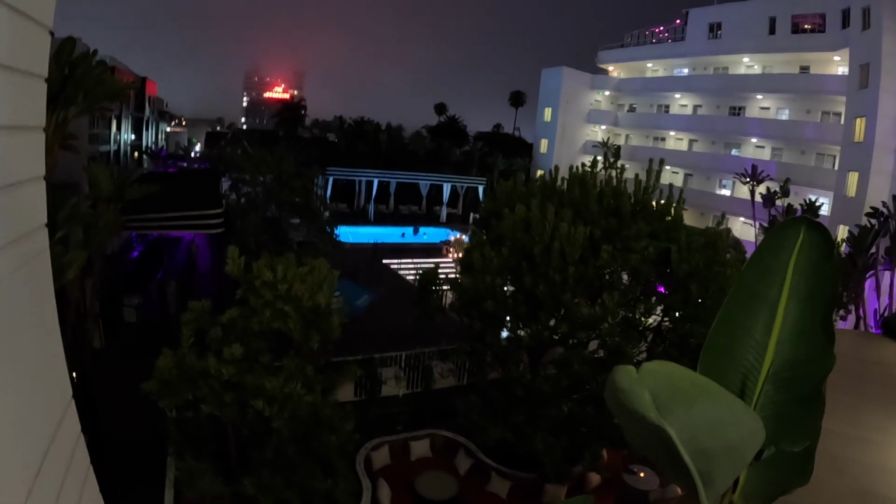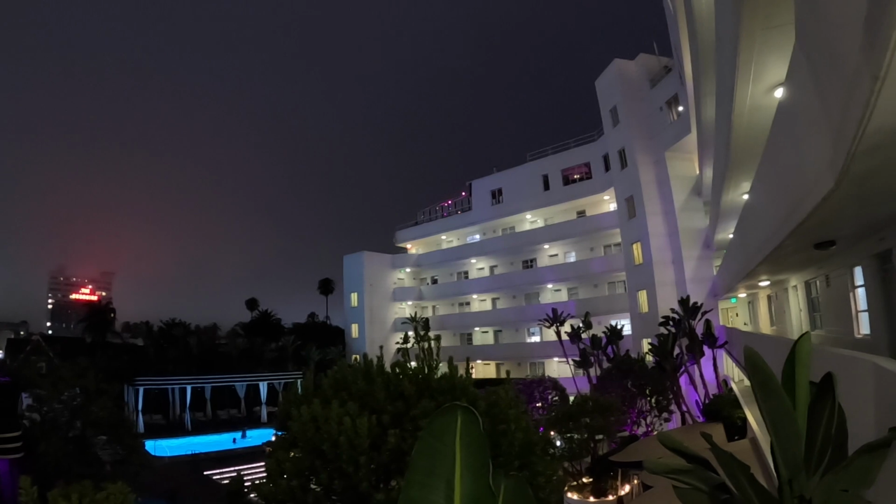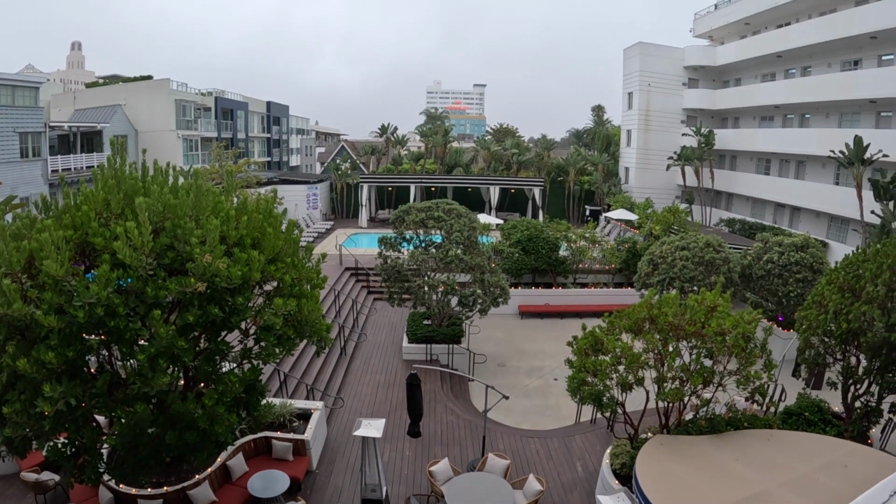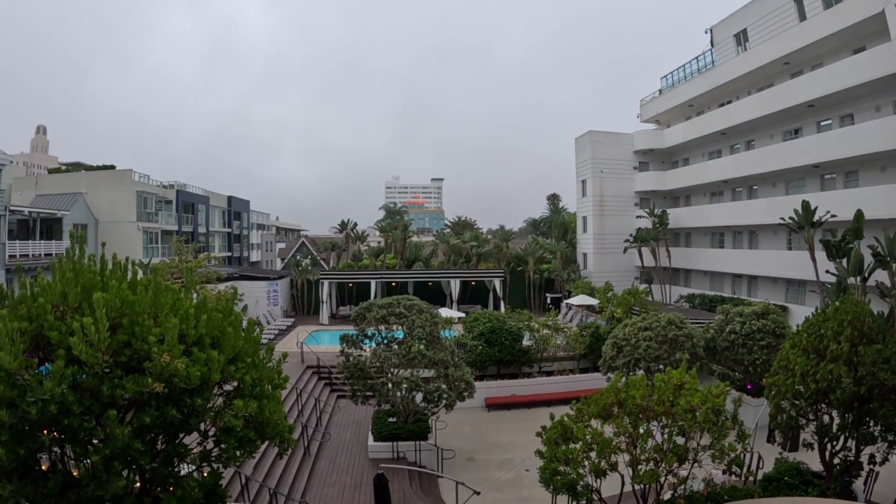As far as the noise, there's a little bit of noise by the pool, but didn't really have any trouble getting to sleep. The nightclub on the top floor was a non-issue, didn't really hear any of that. The most noise that we heard was from the street down below and maybe some of the people using the pool in the evening, but I was able to fall asleep.